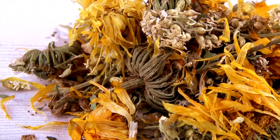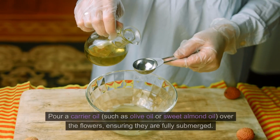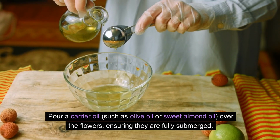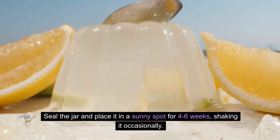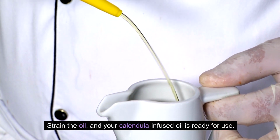Calendula-infused oil. 1. Fill a clean, dry jar with dried calendula flowers. 2. Pour a carrier oil, such as olive oil or sweet almond oil, over the flowers, ensuring they are fully submerged. 3. Seal the jar and place it in a sunny spot for 4 to 6 weeks, shaking it occasionally. 4. Strain the oil and your calendula-infused oil is ready for use.